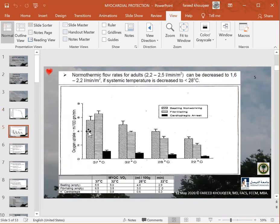Another graph here shows the different temperatures with different kinds of functionalities of the heart. For example, in ventricular fibrillation, the myocardial function and oxygen consumption is the highest at 37 degrees. It's much more even than the full beating heart. In the cardioplegic arrest, it's much less. It's almost like somewhere around 1 mL per 100 grams of tissue per minute.